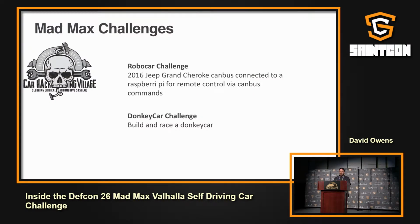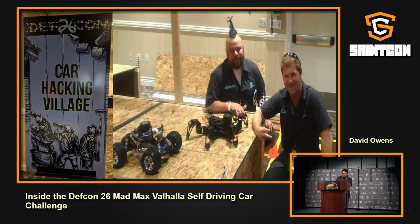There were two main challenges that we were doing. There's a RoboCar challenge, where they take an RC car with a Raspberry Pi and a custom board with a Grand Cherokee CAN bus right on it, so you can wirelessly get on the Raspberry Pi and send commands. And then the Donkey Car Challenge is the second one, built on racing a Donkey Car head-to-head with another team.